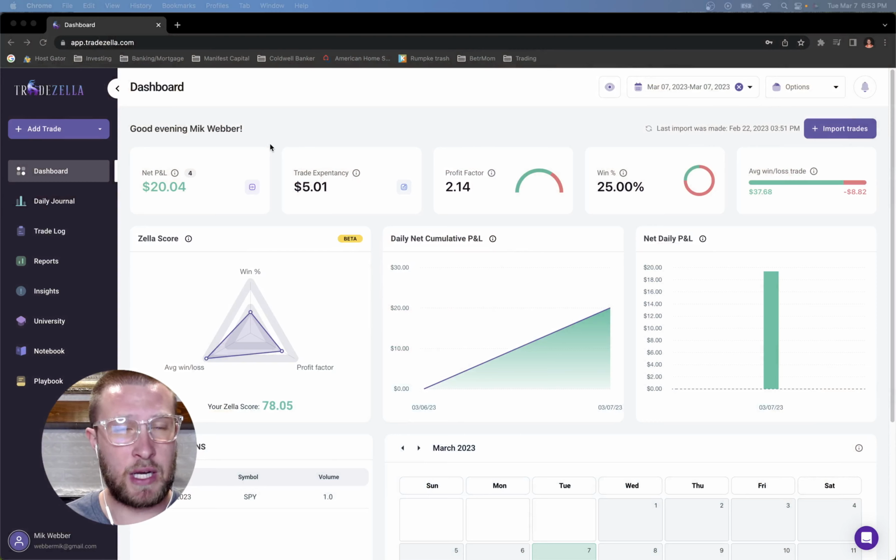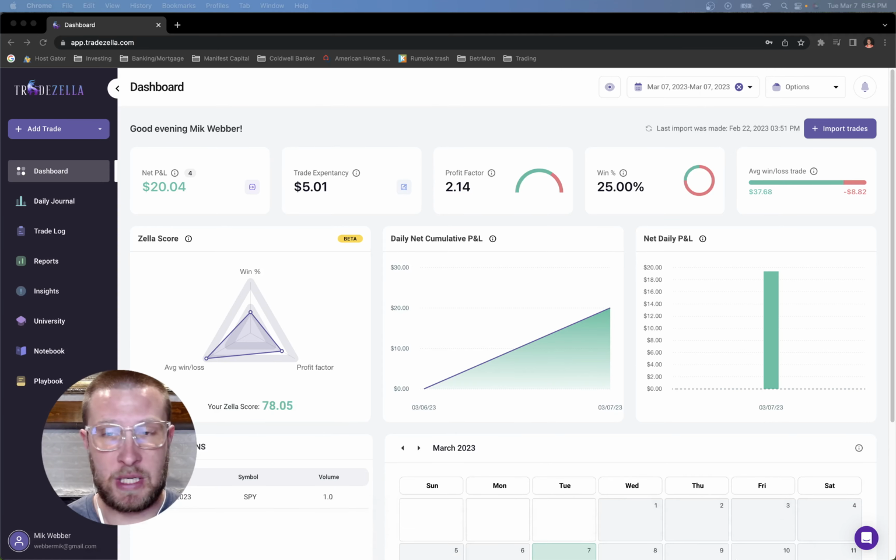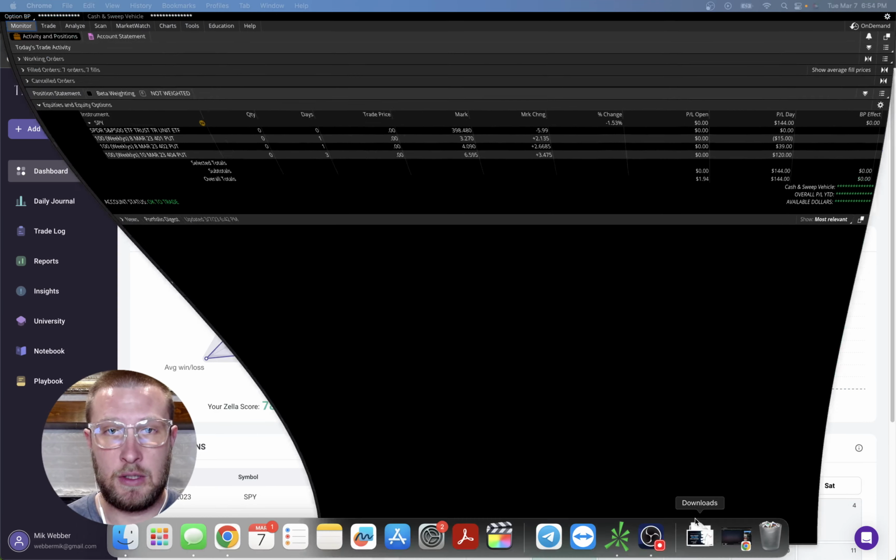The P&L that I imported is slightly incorrect because one of my contracts, my put contracts, I did a swing over the weekend. I bought a put option that expired this Friday, and I sold it today. I just wanted to get out because the news dropped real big. So I'm going to pull up Thinkorswim because the $20 P&L for today is not correct.